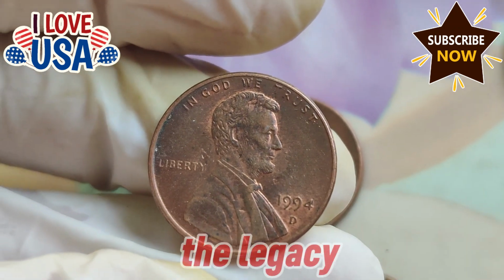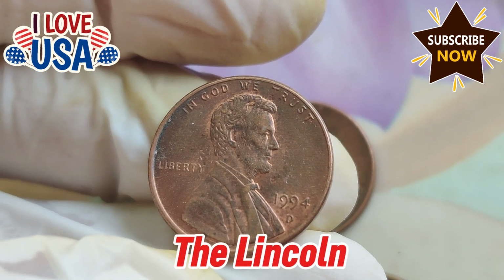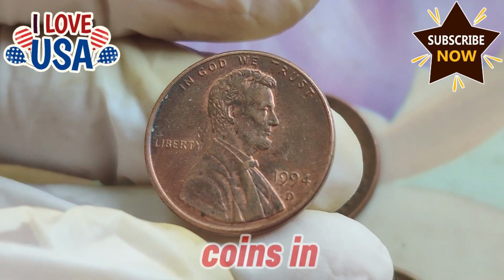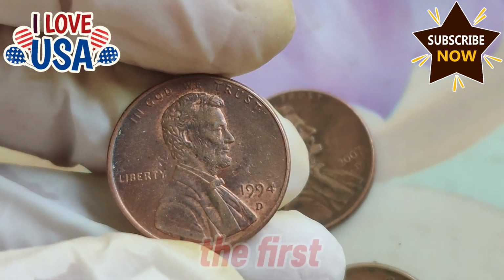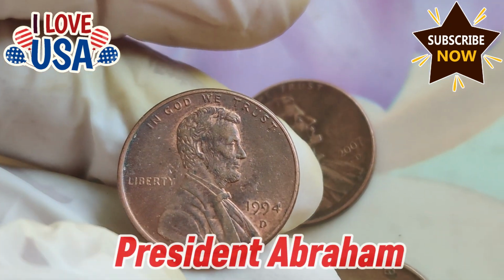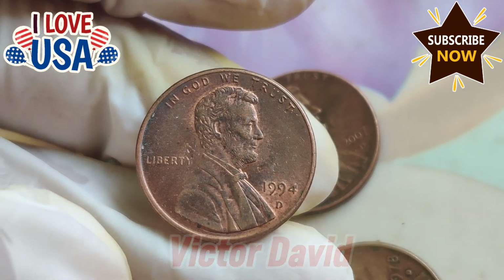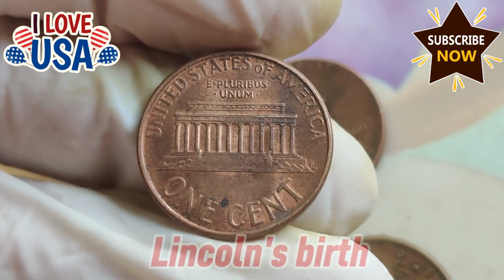Part 1. The Legacy of the Lincoln Cent. Let's start with the big picture. The Lincoln cent is one of the most iconic coins in American history. First minted in 1909, it was the first U.S. coin to feature a real historical figure, President Abraham Lincoln. Designed by Victor David Brenner, it was released to commemorate the 100th anniversary of Lincoln's birth.